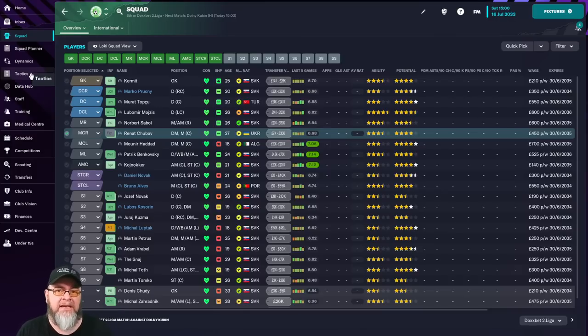But because the window is open for another 60 days, if in the first month it all goes absolutely badly, I can then spend a load more money and bring in some fullbacks if we need to panic, or wingbacks even, and sort it out. So it does give us that little window, which is quite nice.